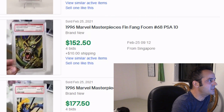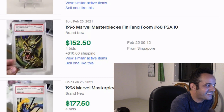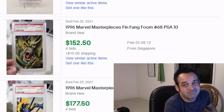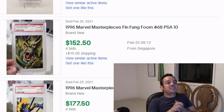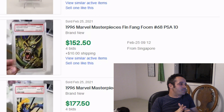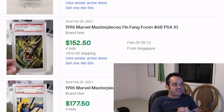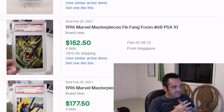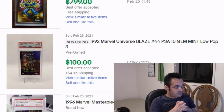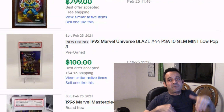Next, we have another character here who's got a ridiculous name. He looks cool. He's this big green dragon. His name is Fin Fang Foom. 1996 Marvel Masterpieces again. Fin Fang Foom. Number 68, PSA 10, sold for $152.50, 4 bids. Get yourself a Fin Fang Foom!